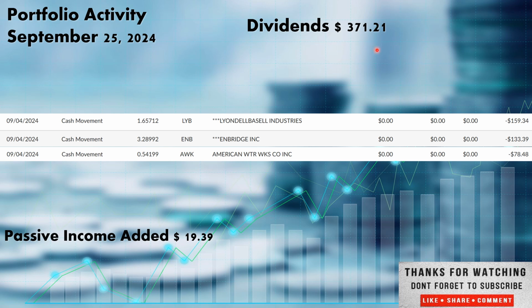This $371.21 broken down between LyondellBasell, ticker LYB, out of the materials sector, Enbridge, ticker ENB, out of the energy sector, and American Waterworks, ticker AWK. This is a utility company here. Starting off with LyondellBasell, ticker LYB, they paid us $159.34. These funds, again, we have the DRIP set, so they go right back in, picked up 1.65712 more shares of LyondellBasell.